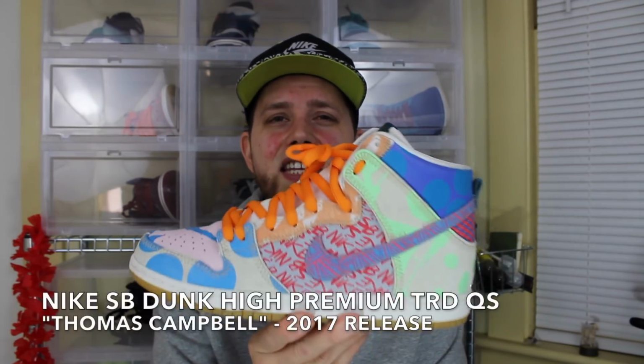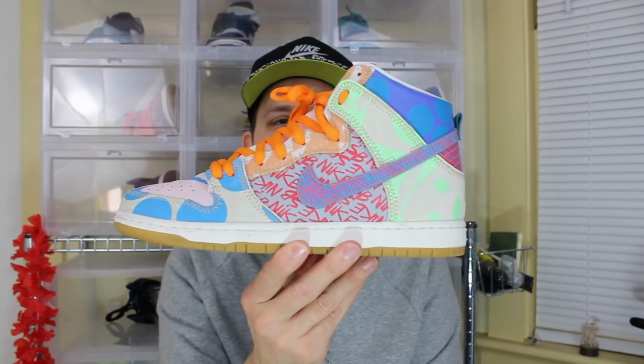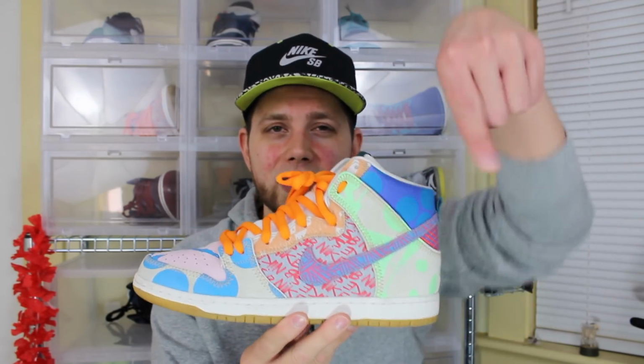This next pair I love, and it makes me angry at the same time because so many people call it a name that it is not. This is a Nike Dunk High Premium SB artist collaboration with Thomas Campbell. Not a what the. I actually got this from SHOEZEUM. If you guys haven't checked out SHOEZEUM, check him out. I'll put his link in the bottom.